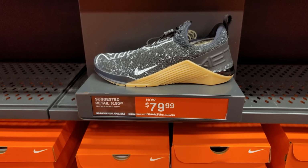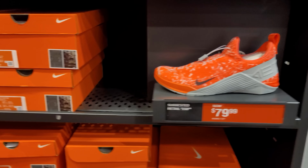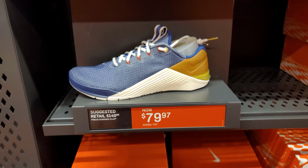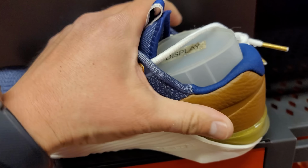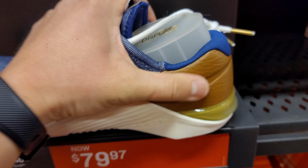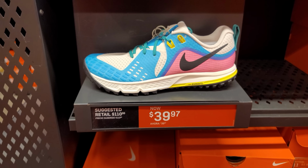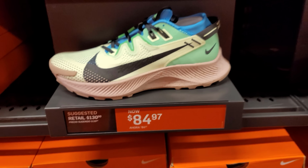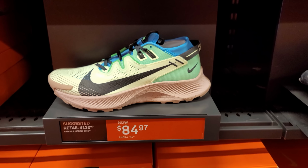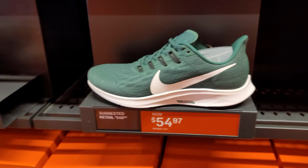React Metcons, Metcon 4s. Dang, do a lot of people work out here? Metcon 5s. More Metcon 5s. Yep. Oh wait, this one's way far away from everybody else. Look, the upper texture is different, and then look at this. It's got regular tumbled leather in the back. I haven't seen that. Wow. The Zoom Wild Horse 5. What the heck are these? Look like trail running shoes. Going for really cheap. Speaking of trail running shoes, we got the Pegasus 36 trails, Pegasus 36s, bunch of colorways.